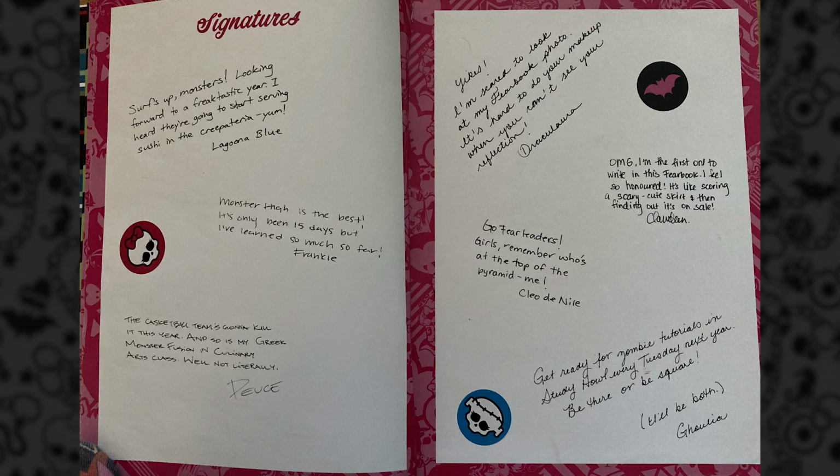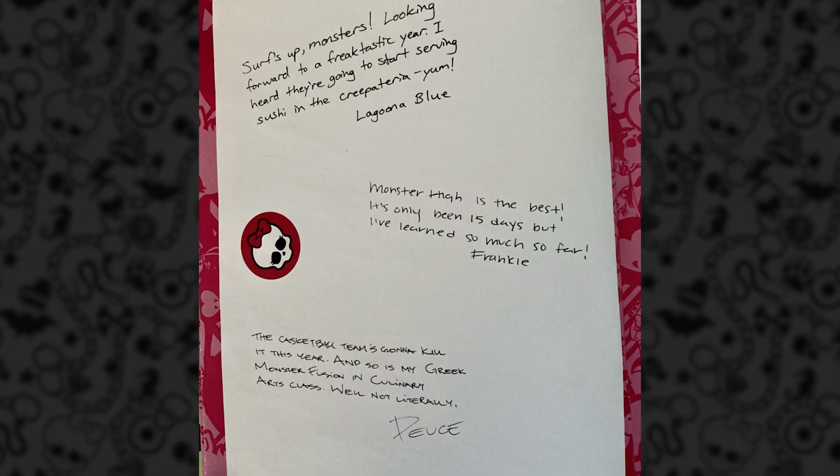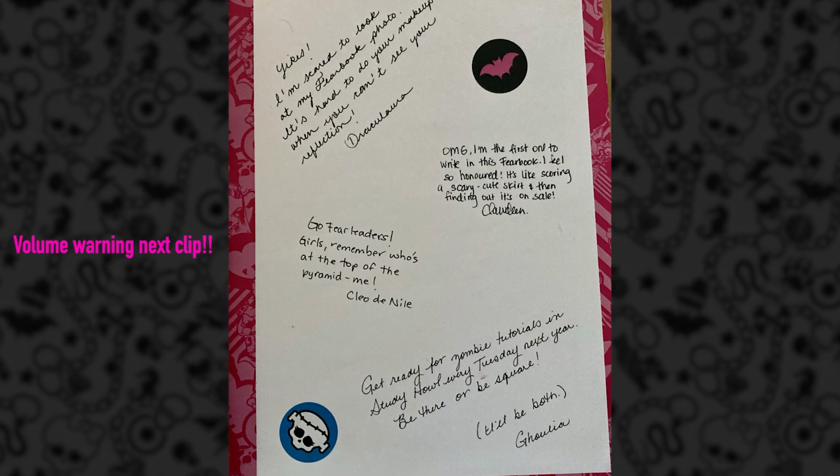Again, super adorable, it's so cute. Definitely scanned in, and then here's more of the stickers. And I like how Gulia's there too. Like teasing Gulia. Super duper cute. Love it. Also, shout out to my Canadian Monster High fans.